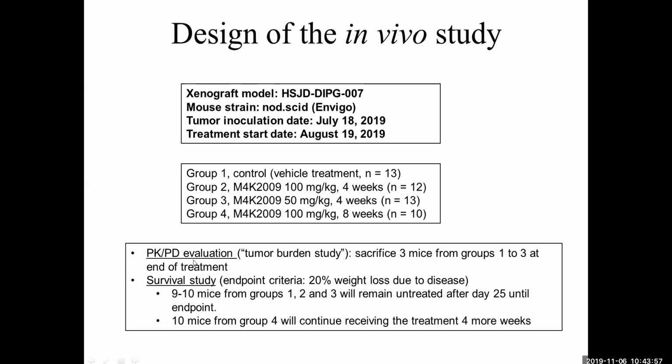So we wanted to do two objectives. First, to see what would be the evaluation at the end of the treatment. So we sacrificed 3 mice from groups 1 to 3 at the end of treatment, that means 4 weeks after treatment. The remaining mice were used for the survival study, and the endpoint finally was 25%, not 20 as it says here, weight loss due to disease. These remaining mice were left untreated after the end of treatment until endpoint. Group 4 received not 4 more weeks, but 2 more weeks, so a total of 6 weeks treatment.